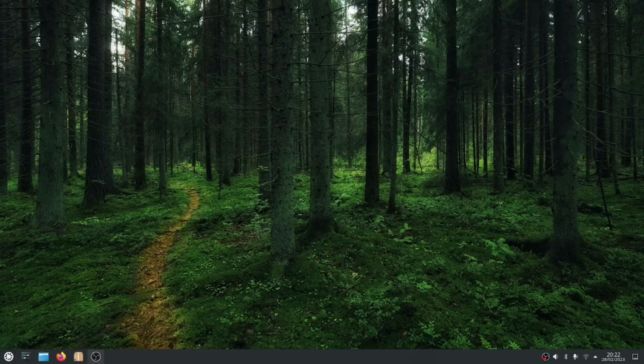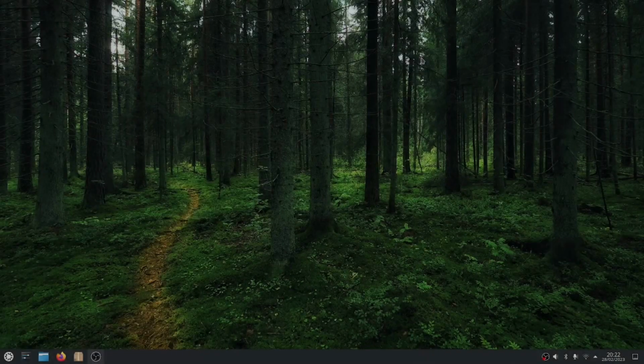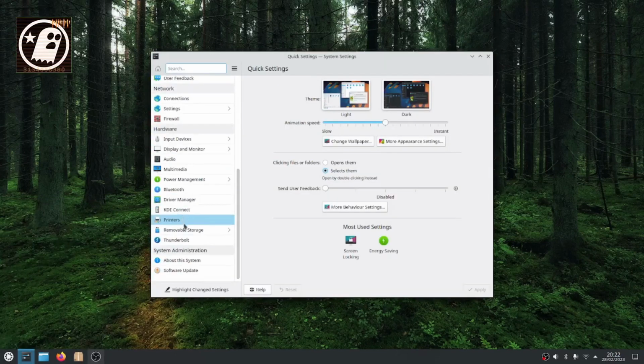Well, it seems like we're all doing KDE these days, don't we? Plasma. Yeah, you're seeing it right as well. Look, yeah, it's this thing. It's on it. Here we go.